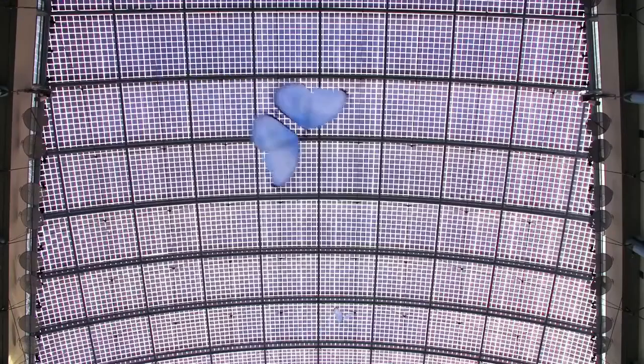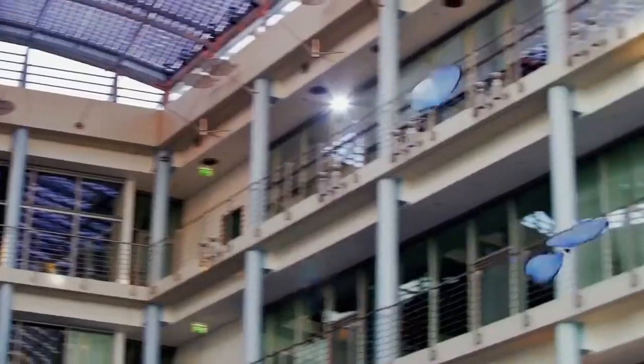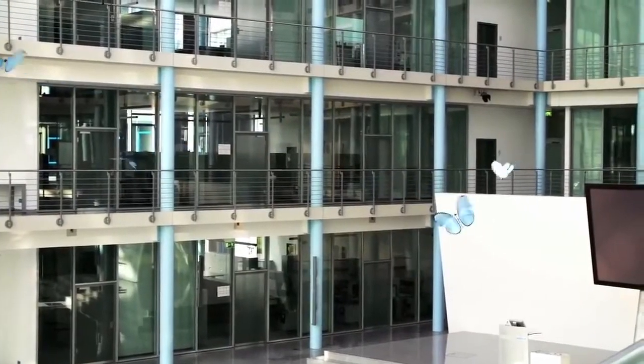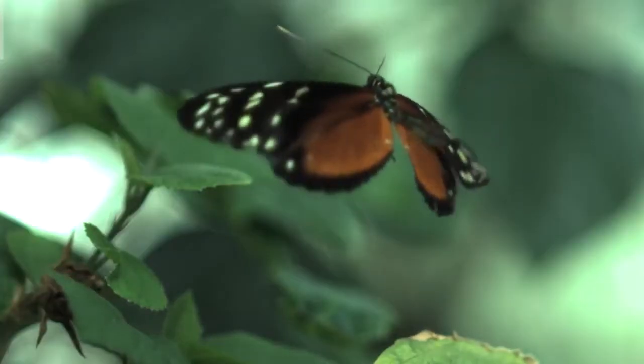They track the infrared markers installed on the robots, transmitting data in real time to the central computer, so that's how coordination of butterflies is going in the space. You can hardly distinguish these bionic butterflies from the real ones in the room where they fly.